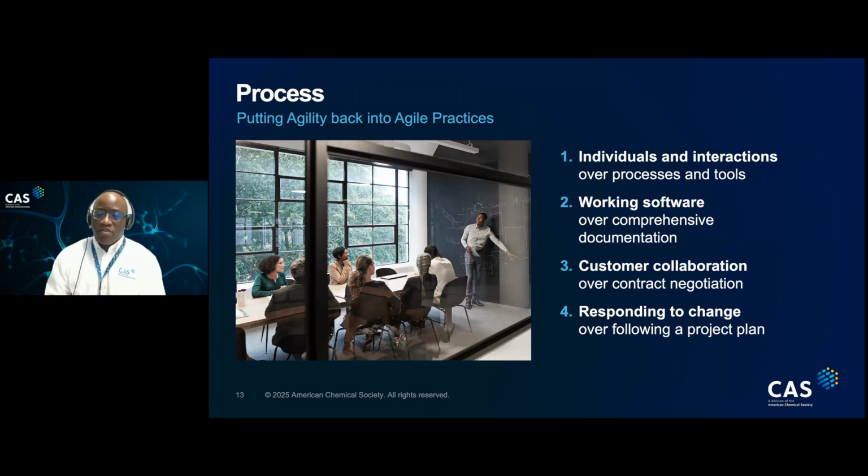and favor individual interaction over process and tools. Working software over comprehensive documentation, customer collaboration. It makes no difference what's written on a paper. If at the end, what you give me is not what I need, and you turn to me and say, well, that's not what you've written, at the end of that effort, we all have failed. So we have to come up with a better way to collaborate, and responding to change instead of following a plan. That's just getting a mindset shift and putting agility back into your agile practices.